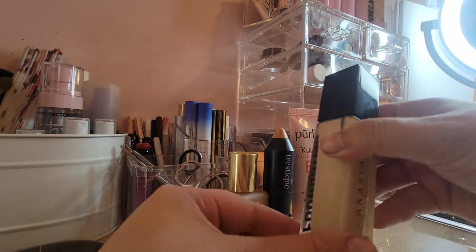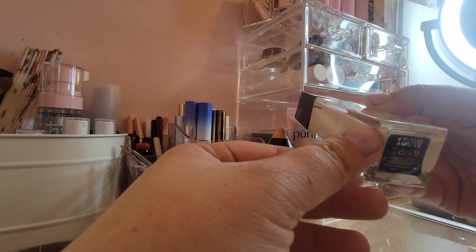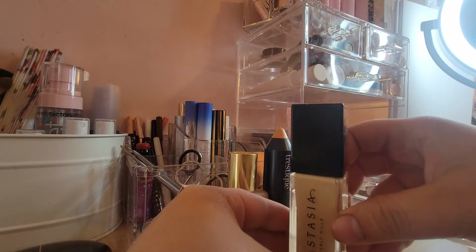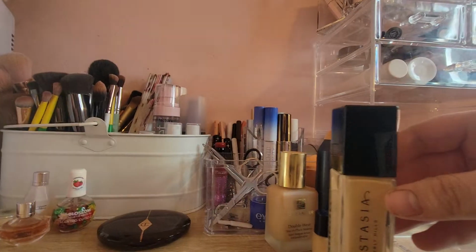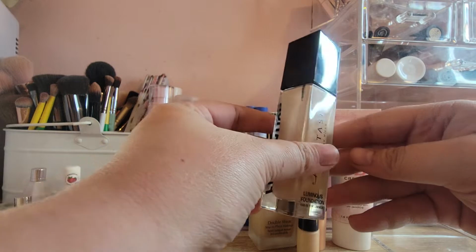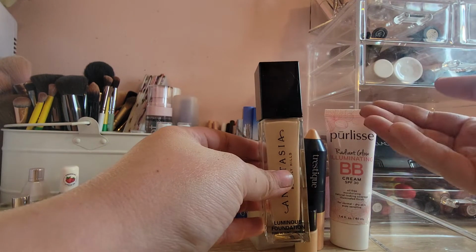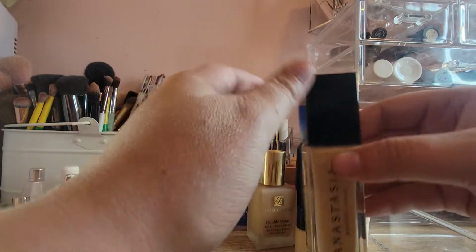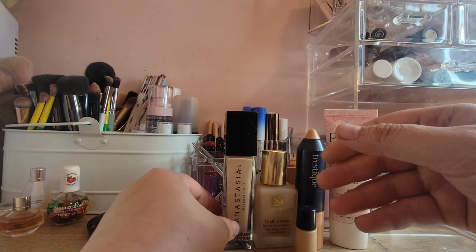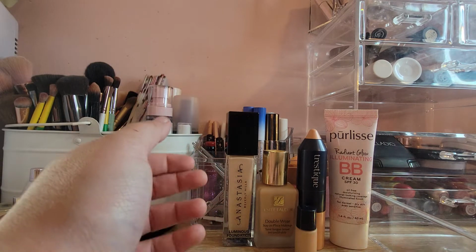And then I have this Anastasia Beverly Hills Luminous Foundation in 150W. I am going to keep this because I'm still kind of testing it out. It is a little light for me and luminous. I have oily skin, so luminous things aren't always the best. But I'm going to keep it just because I've only used it a couple times. So I'm going to keep that one.